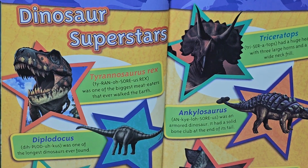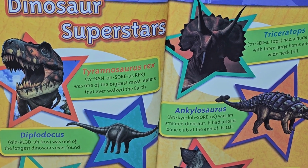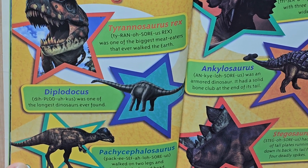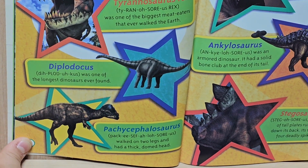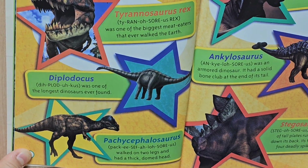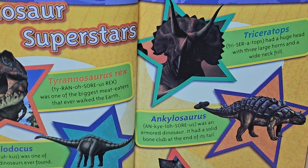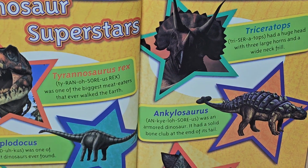Dinosaur superstars. Tyrannosaurus Rex was one of the biggest meat eaters that ever walked the earth. Diplodocus was one of the longest dinosaurs ever found. Pachycephalosaurus walked on two legs and had a fake domed head. Triceratops had a huge head with three large horns and a wide neck frill.